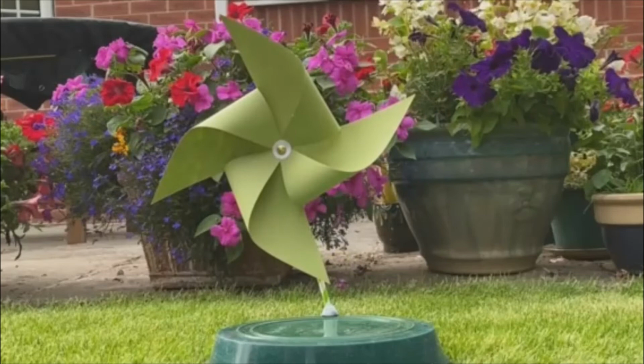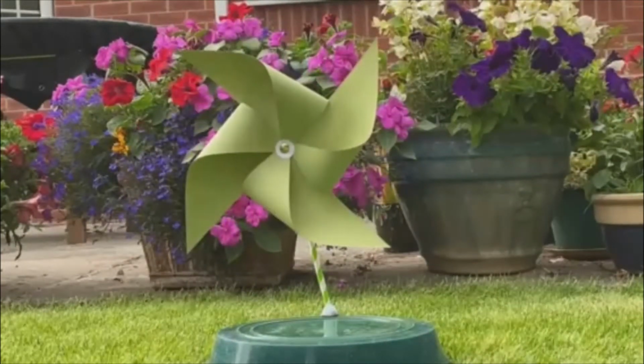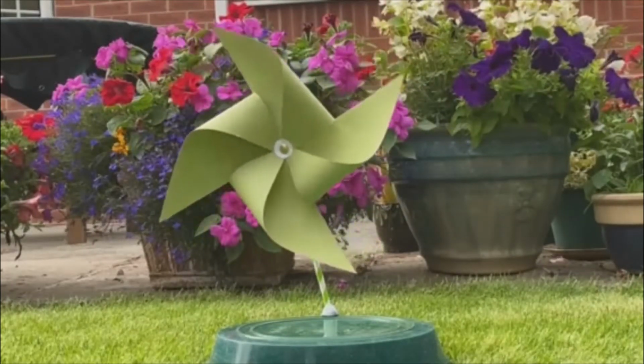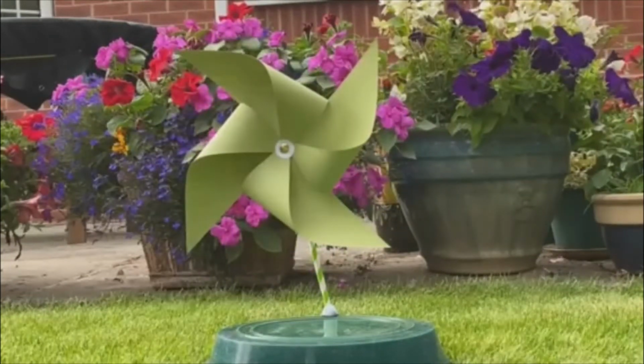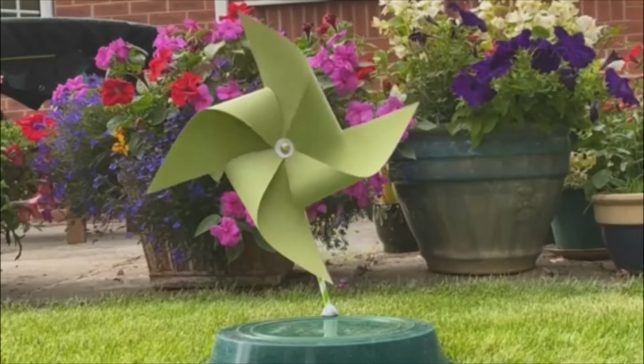As the wind blows, it creates a force, or wind energy, which is powerful enough to turn the blades of a wind turbine, just like on your pinwheel. As the blades of the turbine spin, it powers a generator inside the turbine, which generates electricity. This electricity can then be transported through power lines to our homes, where it can be used for things like lighting, cooking, and charging our devices.